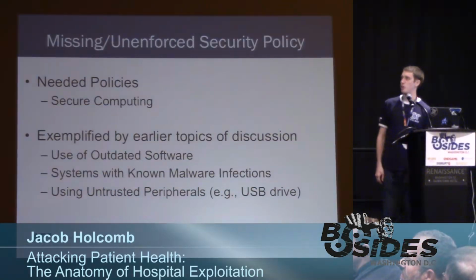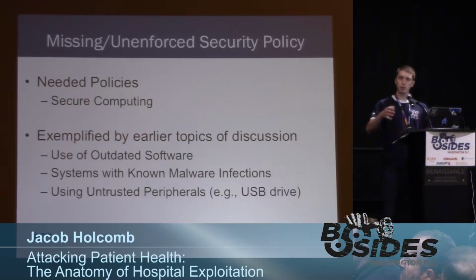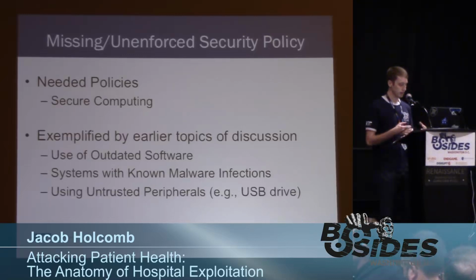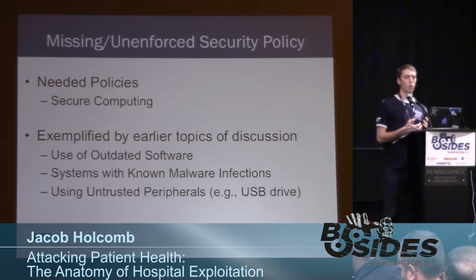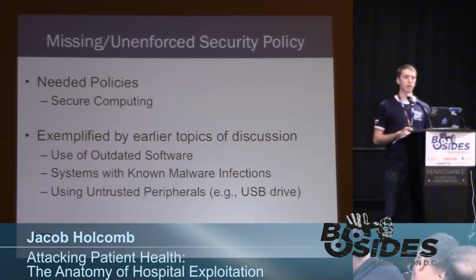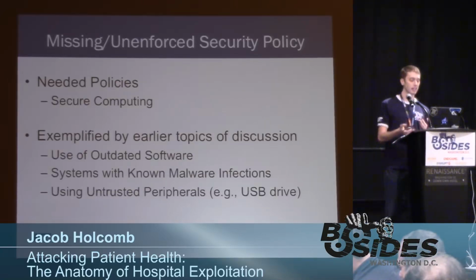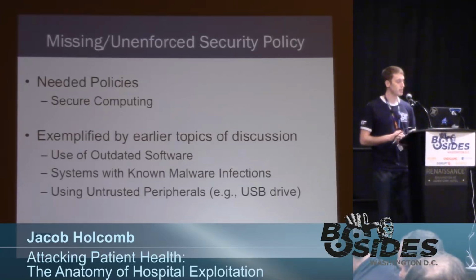Okay, so missing and unenforced security policy. Hospitals appear to have very little secure computing policies. There really isn't a whole lot of training that goes into informing staff what they should and shouldn't do on a computer. An example would be every individual that picked up and plugged in one of our flash drives. They obviously haven't been clearly instructed on common social engineering techniques.